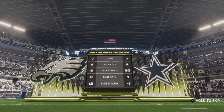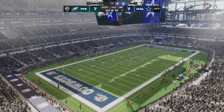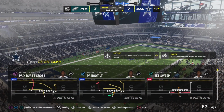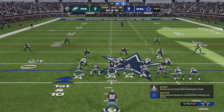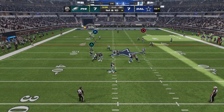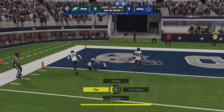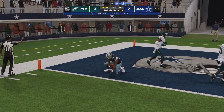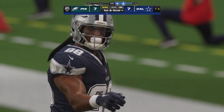These two teams all tied after one. Start of the second quarter, and it's the Cowboys in possession as they've got it with a 1st and 10. Here's Prescott. He'll fire deep downfield for Lamb. And this is caught. A big play here for Dallas. 51 yards. That's how you put field position.